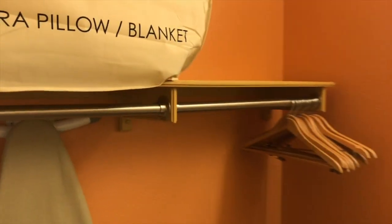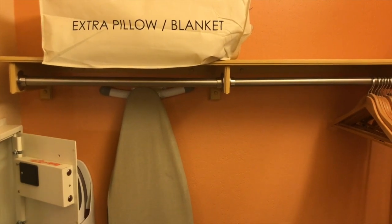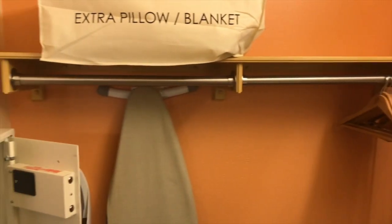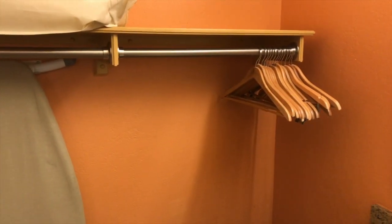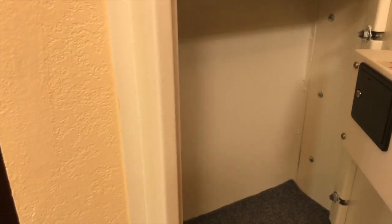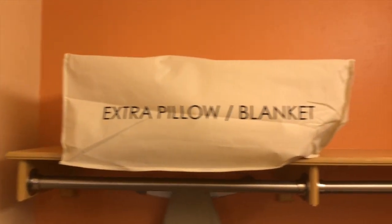This is your closet area, so you don't necessarily get an armoire type deal, but you do still have closet space available. So you have your hangers here to hang up your more formal wear, an ironing board. Just behind here is the iron. A safe. So you could fit maybe an iPad or a thin, relatively small computer. Extra pillow and blanket if you need it.